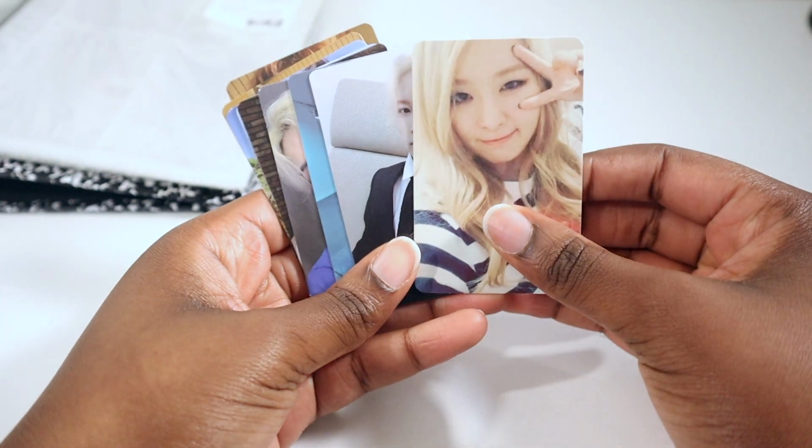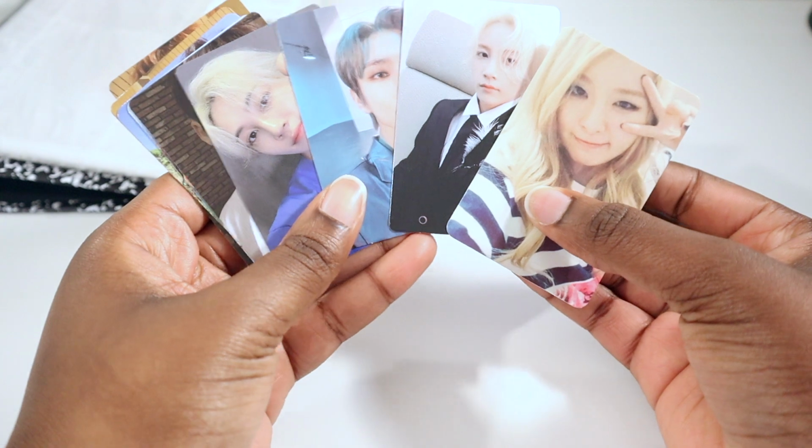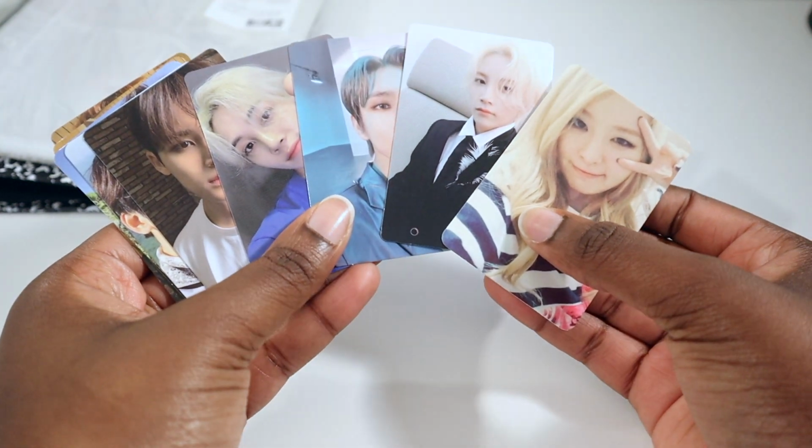I got Seulgi for Red Velvet, and then for Ode I pulled 2 Jongans because Jongan loves me, apparently.